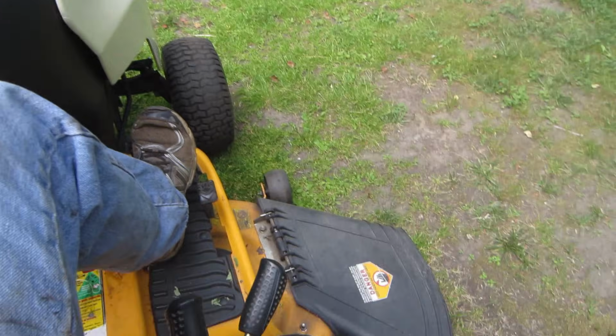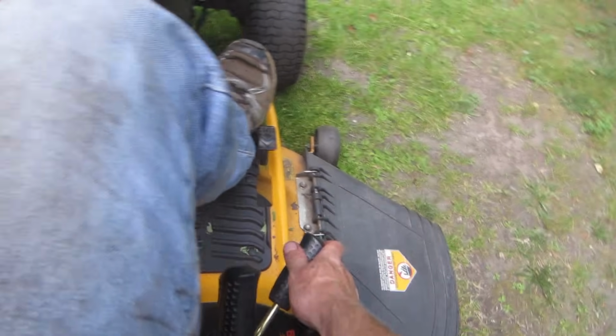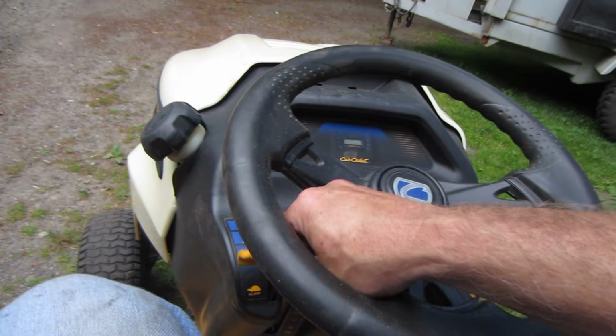Stupid reverse lever. The mower deck seems weird. It seems like it's not getting everything it needs all the time. So I have a feeling that belt was probably goofy, but the trans is good, and that's kind of the main issue that we're looking into.